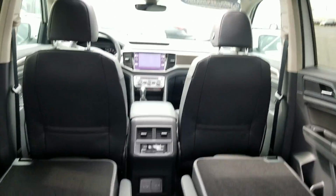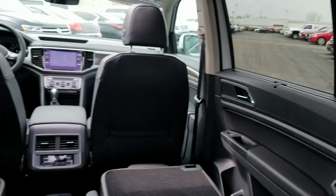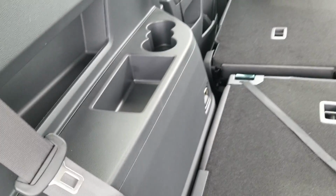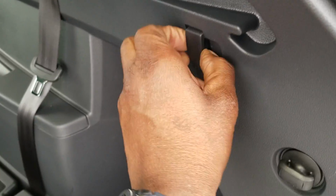There's a look through from the back again. Look at that giant panoramic sunroof. There are even vents on the C-pillars for your rear passengers. So Volkswagen's thought of everything. There's cup holders and bottle holders right there. Again, that 12-volt charger port right there. There's even a hidden bag hook over here on this side.